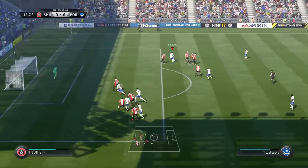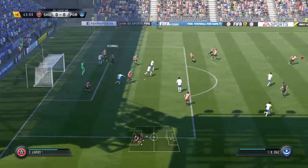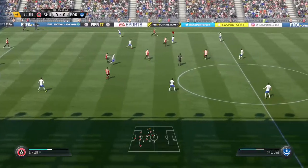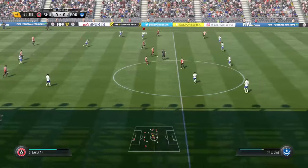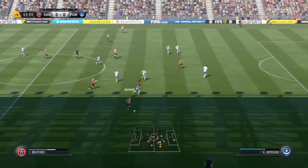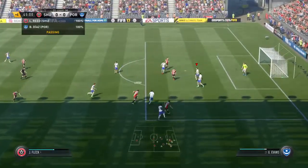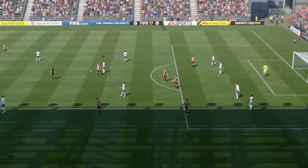Look at that wall. They've sneaked forward again. He's had a go here. Oh. Great stop. Yes, Brahim. Yes, Brahim. McNulty. Here's a chance to attack. Strong challenge. Oh. Well, that is half time.